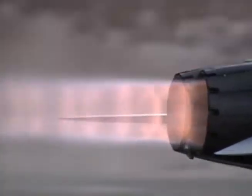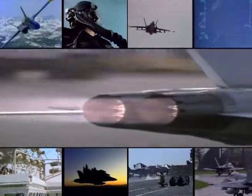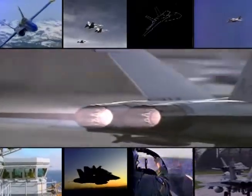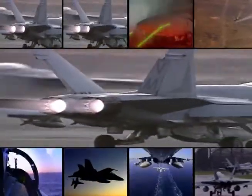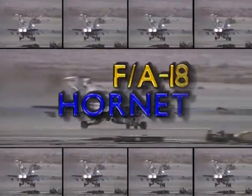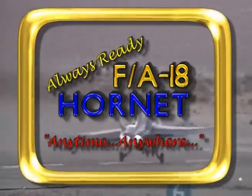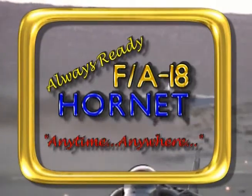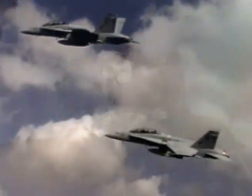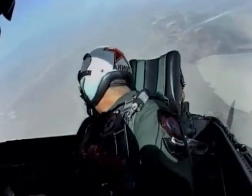For almost 25 years, the FA-18 Hornet has been the backbone of the United States Navy and United States Marine Corps fighter attack capability. The twin-engine carrier-based supersonic Hornet was designed to meet the requirements for an all-weather fighter and attack aircraft. From the skies over Iraq in Operation Desert Storm to the war on terrorism, Hornet pilots have proven that they are always ready, anytime, anywhere.